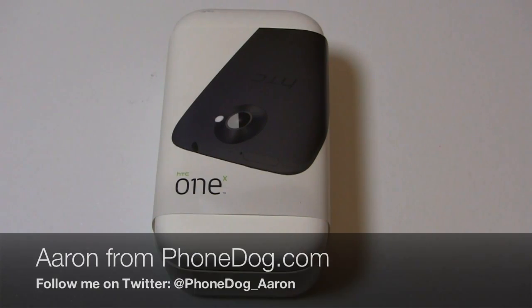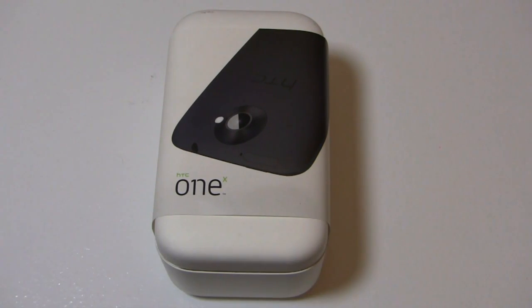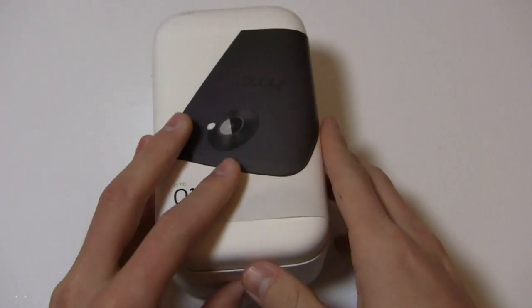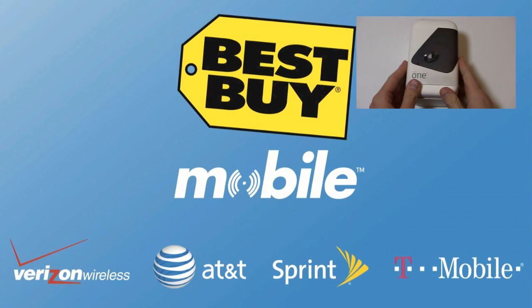The One series was the star at Mobile World Congress, and here's the flagship in HTC's One series, the HTC One X. Now this thing is not available yet in the US. It's actually not available anywhere as of yet. Coming soon internationally, and the device we have here in our hands, special thanks to HTC by the way, is a global device. Now there are some differences from the global version and the AT&T version, which has been announced and is coming soon to AT&T.